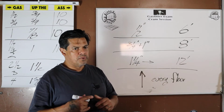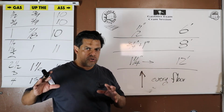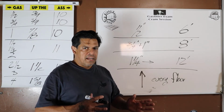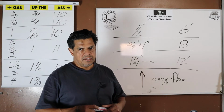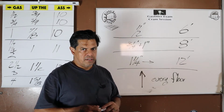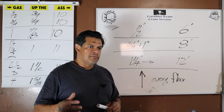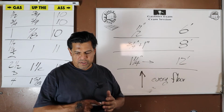And once again, if you can get these numbers, if you can tame them, manage them, corral them, get them to move when you want, that's the key to this exam. Because with the right numbers, you can get the answers right. With the wrong numbers, even though everything else is right, it's going to be wrong. Correct? So the numbers are important.